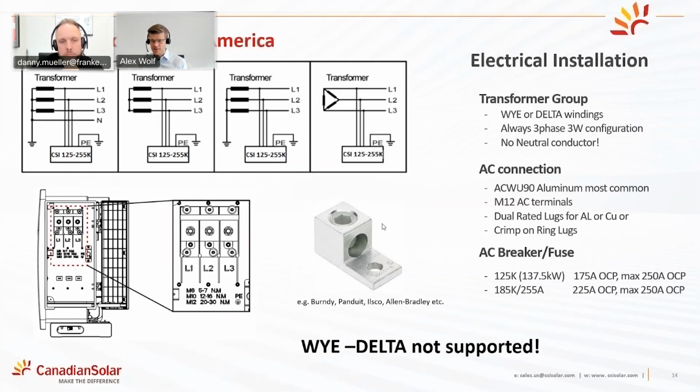ACWU, so the TECK cable standard in aluminum at 600 volt rated, is probably the lowest cost option to get that system electrically installed. Conductor sizes typically range from 4/0 to 250 kcmil due to the relatively high output current these units have. The breaker sizing and the overcurrent protection for the small unit, so the 137.5, is typically a 175 amp unit, but you can use overcurrent protection up to 250 amps. So a standard 250 amp breaker, if you use a breaker panel, would be perfect for both the 125K or the 185K.